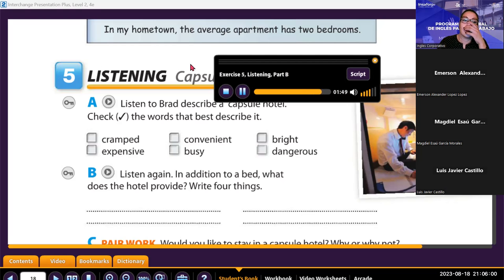Finally, would you recommend a capsule hotel to other people? Sure. The rooms are small, but you get used to sleeping in a small space. I just wouldn't recommend a capsule hotel to people who can't relax in small, cramped spaces.